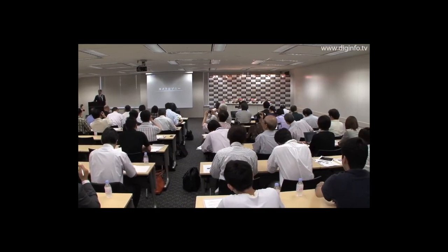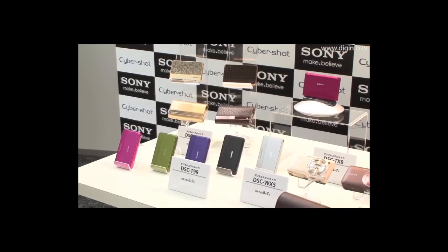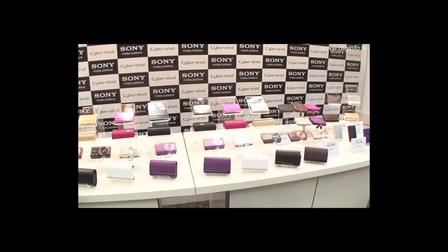Sony has announced the release of three new compact point-and-shoot camera models, the DSC-WX5, TX9, and T99. And that is the DSC-T99.